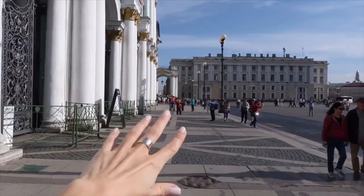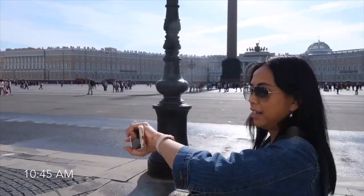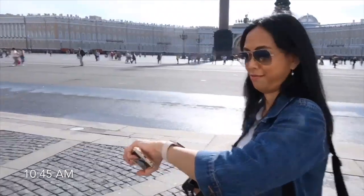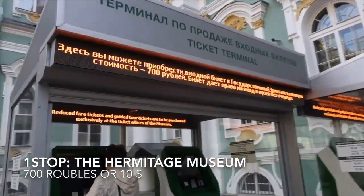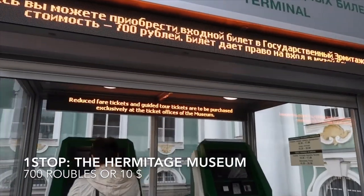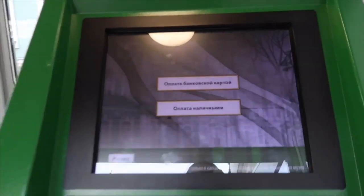This queue scares us a little bit because there are so many people. And what time is it now, Charisma? 10:30? 10:45. Oh my gosh. It took us time to come here. As far as I know, guys, it's around $50 if you want to visit it, but maybe it's different price, so let's get inside. Charisma just found ticket terminal, so we have to pay 700 rubles, so it's roughly $10. So let's try to get a ticket from here.